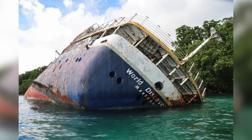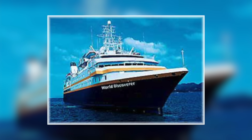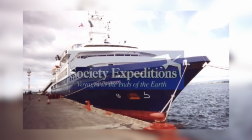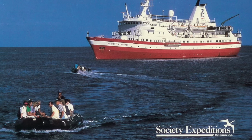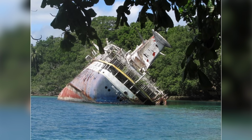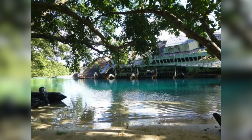So Society Expeditions left the ship there and literally renamed another one of their ships to the World Discoverer, which set sail in 2002. Evidently, just 2 years after that, Society Expeditions actually filed for Chapter 7 bankruptcy and liquidated all of their assets. Ah, I get it? Liquid daring. As for the original ship, with Society Expeditions declaring bankruptcy, the ship now had no owner, and the ship was just left there completely abandoned.